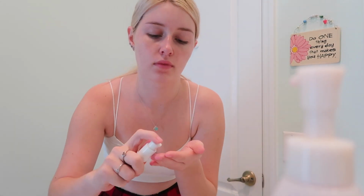Okay, and now that my face is all washed, I'm taking the banana under eye cream and just putting it under my eye, like what it's for. I'm just taking it under my eye and putting it on top. And then I'm taking this primer. I've never tried this before, so hopefully this works out really well.